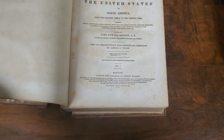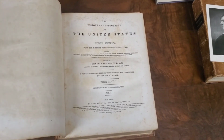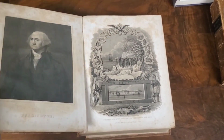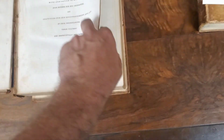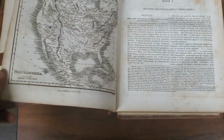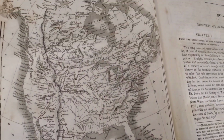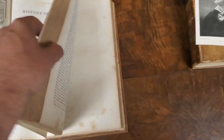This would be a really great book if it wasn't so messed up, but it's the History and Topography of the United States and North America, Volume 1. It's filled with really gorgeous engravings. This whole top part is off. This is like another 1834. There's a map in here. Let me find the map right here. Really cool map of North America. This map has a particular name, and I can't remember what it is. Starts with an H. There you go. All right. But really nice engravings throughout.